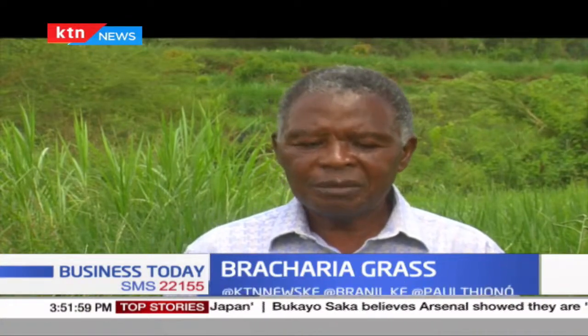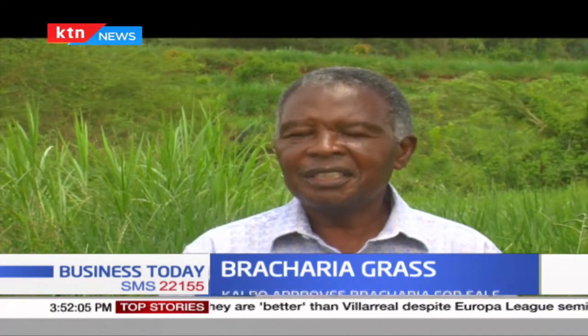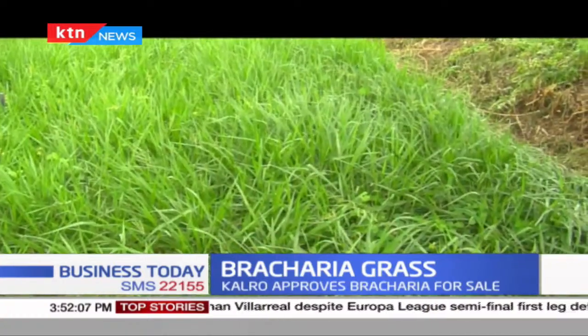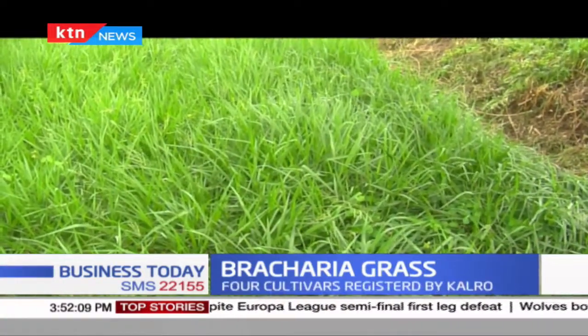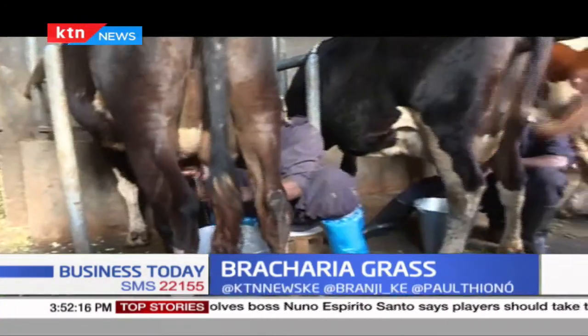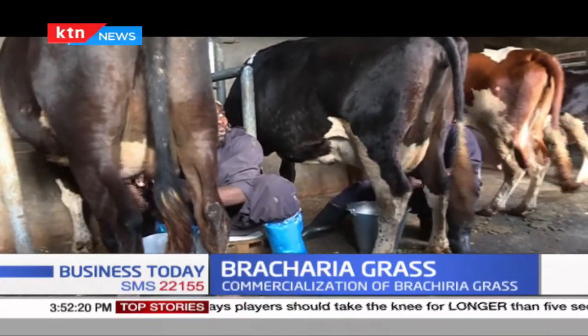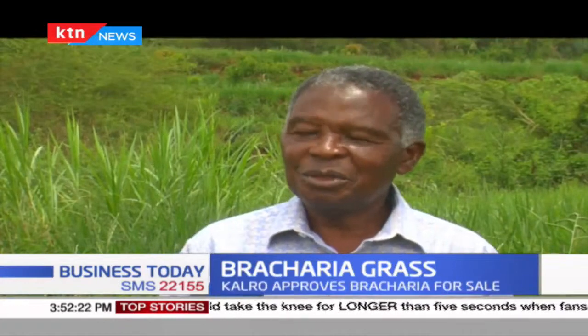We had planted other varieties, but I think we found this grass, in terms of volumes, in a very small acreage, you are going to get volumes that are necessary for feeding the cows. Yeah, we have increased our animals slightly because we are not going very fast, but at least we have increased in terms of the animals and also production of milk. We started below 10 liters a cow, but now we are over 20, for some of the well-doing cows.